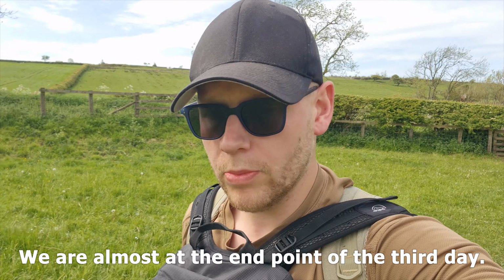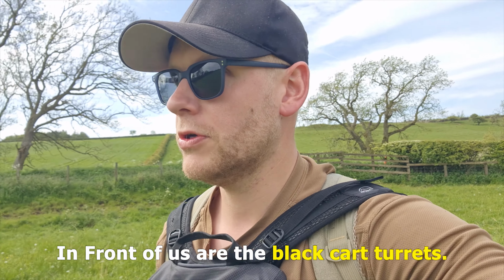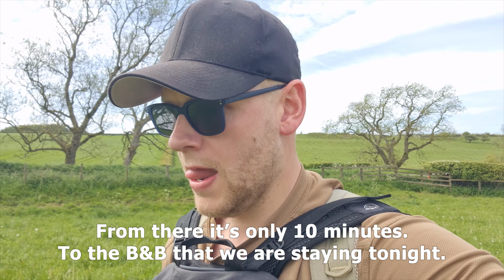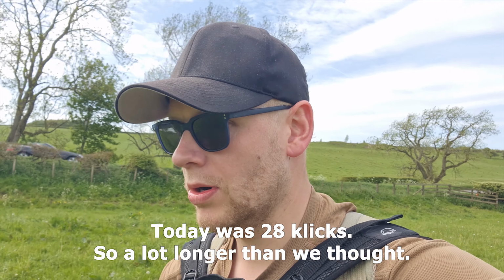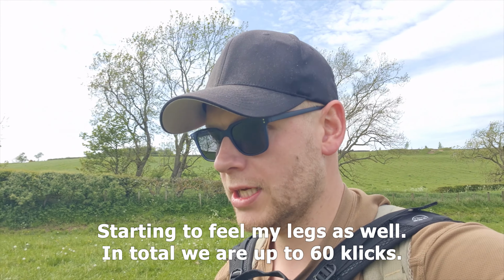So we are almost at the end point of the 3rd day. In front of us are the Black Carts turrets, and from there it's only, I believe, 10 minutes to the B&B that we are staying at tonight. Today it was 28 clicks, so a lot longer than we thought. I'm starting to feel my legs as well. In total we are up to 60 clicks, so we just need more than 80 clicks. But yeah, it will be fine.